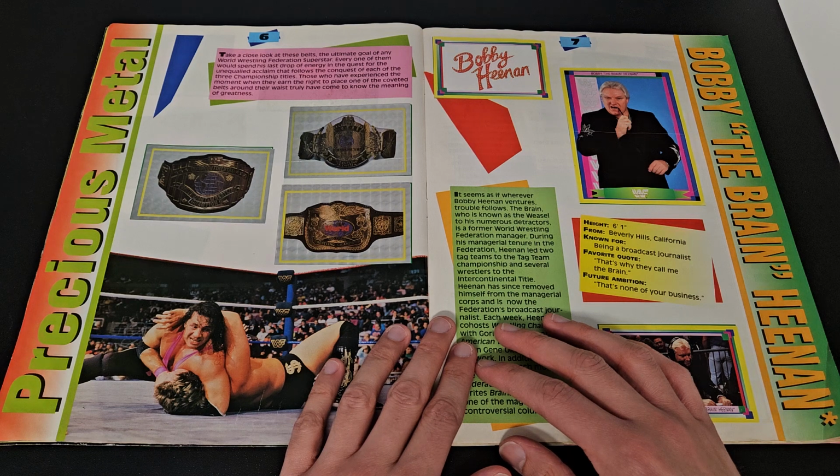The ultimate goal of any World Wrestling Federation superstar. Every one of them would spend his last drop of energy in the quest for the unequaled acclaim that follows the conquest of each of the three championship titles. Those who have experienced the moment when they earn the right to place one of the coveted belts around their waist truly have come to know the meaning of greatness.